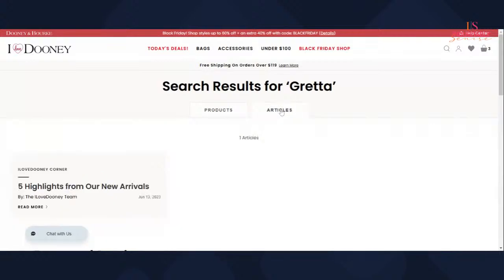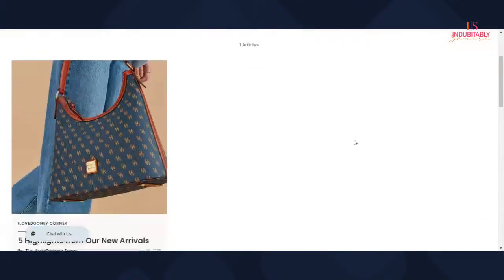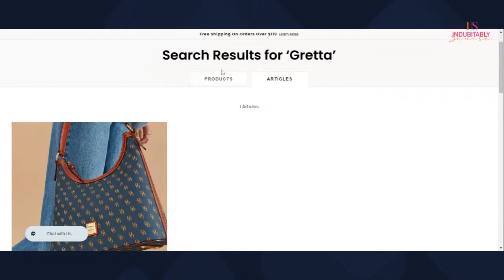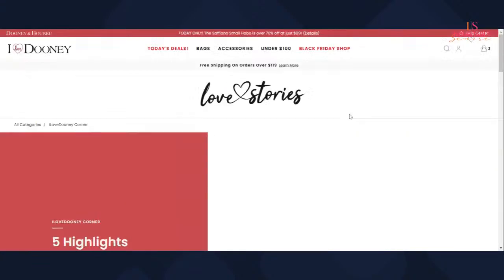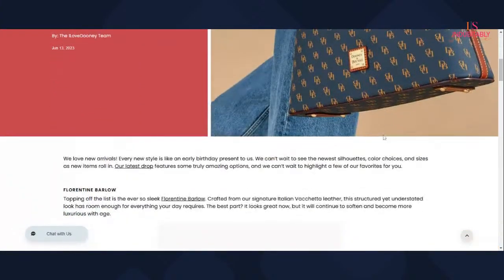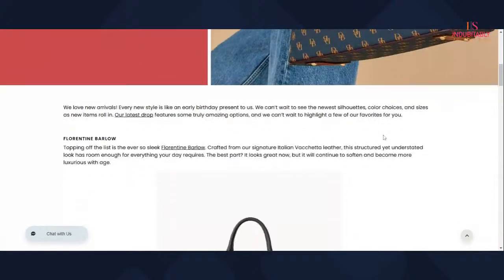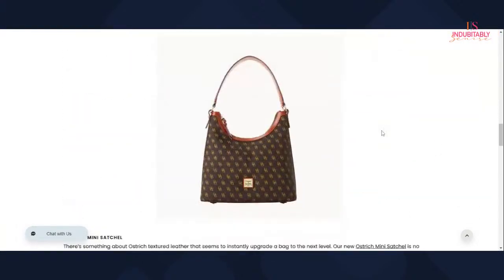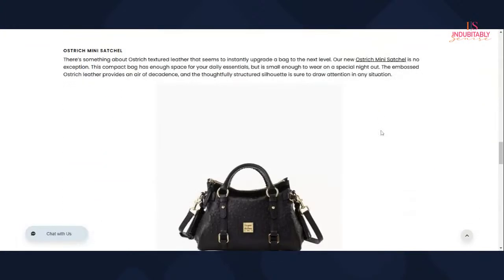Do y'all ever click on articles? I've never clicked on articles before. I just look at products. I never looked at articles. What is this talking about? I don't think I've ever seen this article. I have looked at the articles, but I think I have seen this one though. But I never clicked on that tab before, so that was the first time.